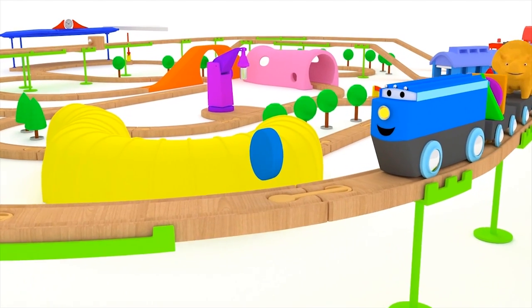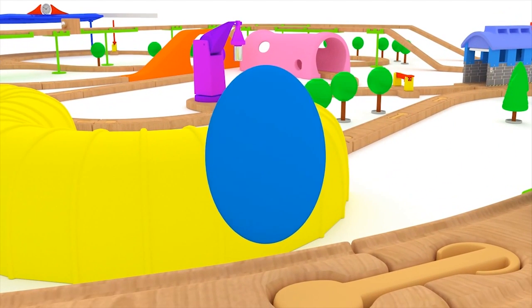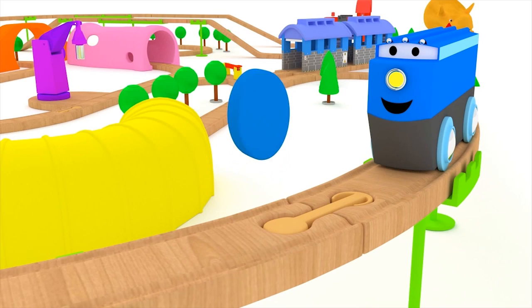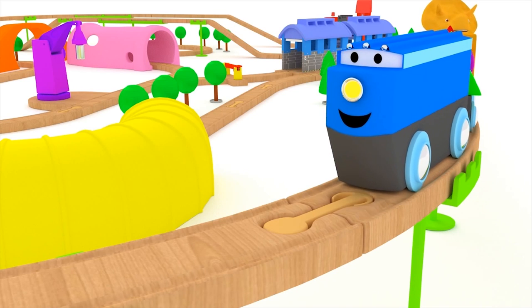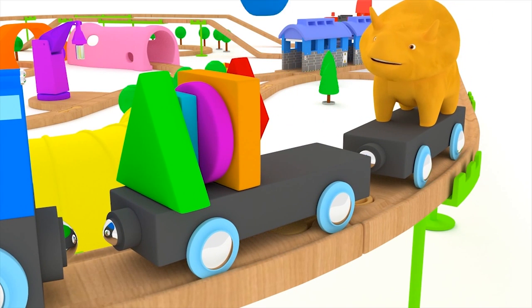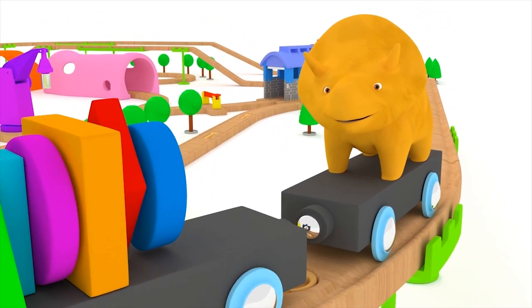Here is the last shape. Dino, can you tell us what shape is it? Great, Dino! It's an oval! Well done, Dino! We learned so many shapes today. Would you like to sum up?